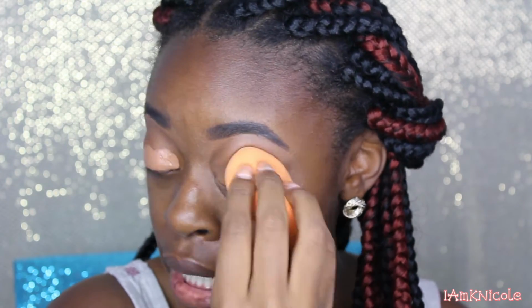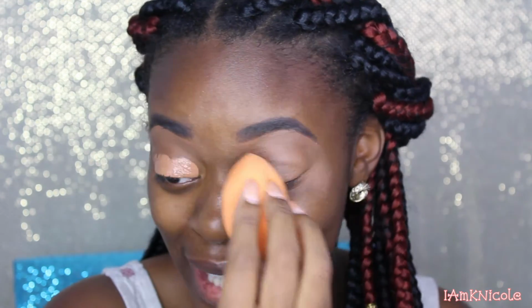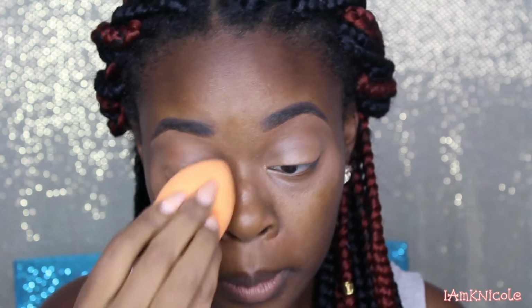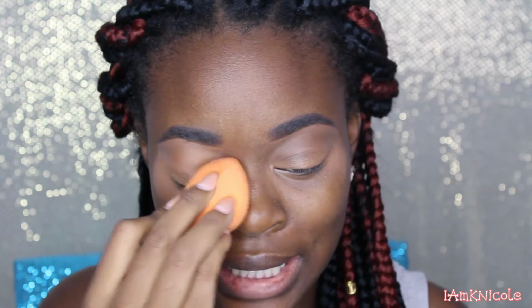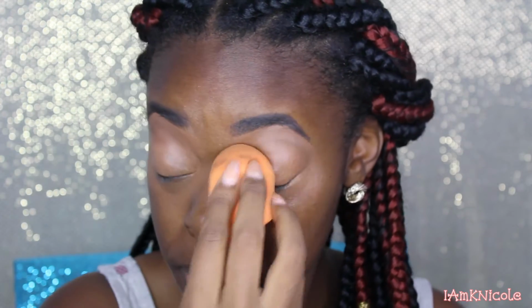It blends pretty nice, but like I said, it does have a really thick consistency compared to my LA Girl Pro Concealer. But if you need just a little bit more coverage, maybe you can still see a little bit of my darkness peeking through, but it's really thick and sticky almost. But also my Beauty Blender, I mean my Real Techniques sponge, is damp, so maybe that's why it feels like that. I don't know.